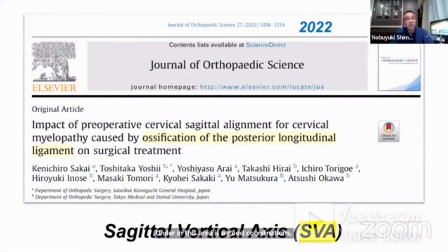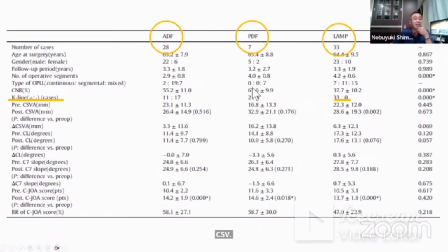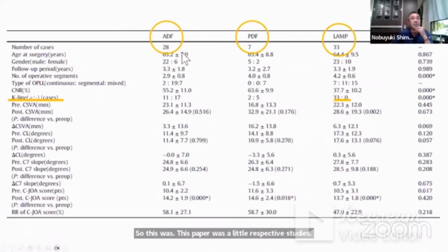And in 2022 from Japan, about cervical OPLL, the SVA was also focused. This is the vertical line. This is the C7 posterior cranial point. And this distance A indicates the CSVA. This paper was a retrospective study. Anterior decompressive fixation cases were 28. PDF means posterior decompressive fixation and laminoplasty. All laminoplasty cases belonged to K-line plus cases.